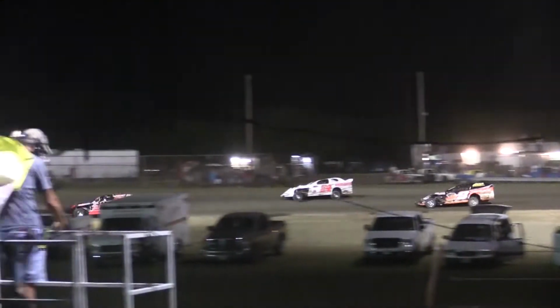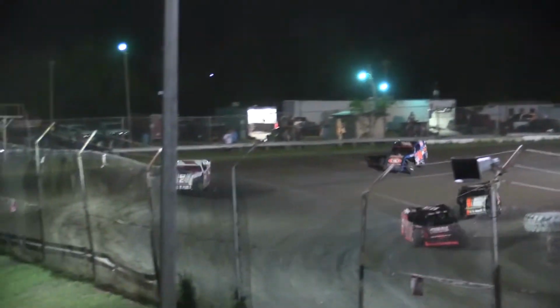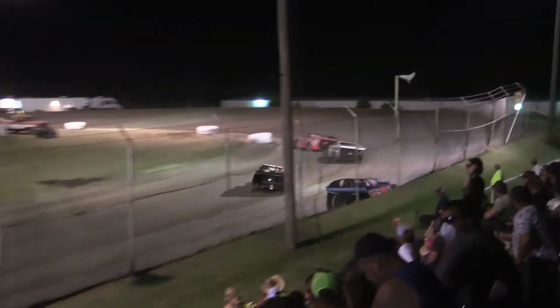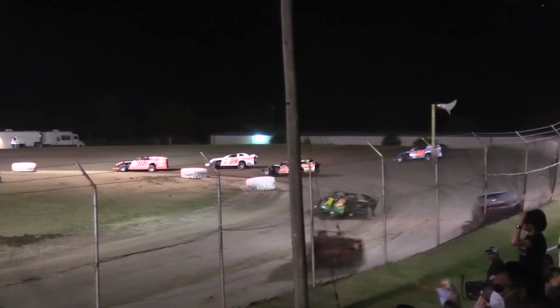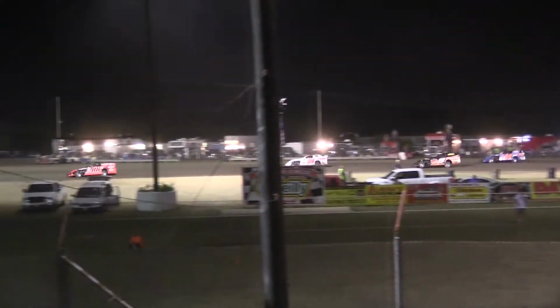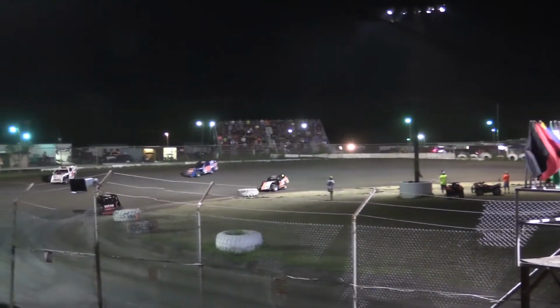Clyde Dunn Jr. still your leader. Second spot still belongs to Sean Joe in the 24 machine. Billy Melton third in the 18 car. Fourth right now is Tristan Dykus in the 14 machine. And it's Jason Hammond in the 74 rounding out the top 5. Here comes Chad Wheeler trying to get around the 32 of Mitchell Clemens. That's a good battle for 6th on the racetrack.